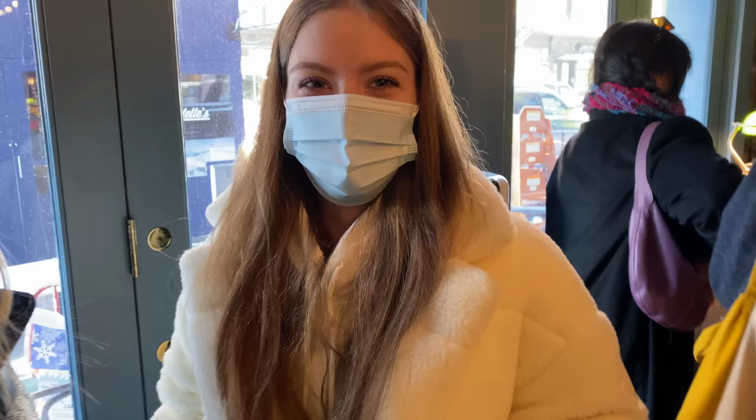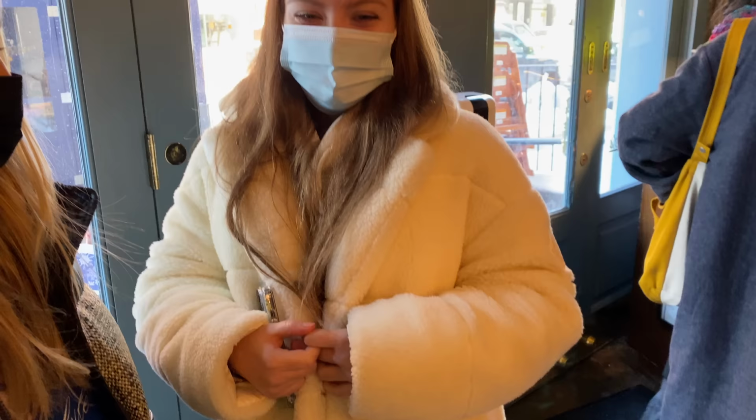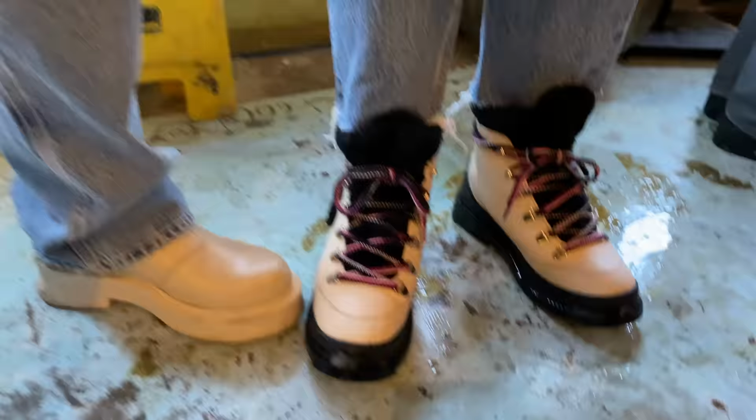Beautiful. Oh, it's reversible. It looks so cozy and warm. Do you mind doing a 360 so we can see? Yes. It's so nice. And then the boots, where are they from? They're Chanel. I love them. They're so cool. They're really cool. And what about your denim?